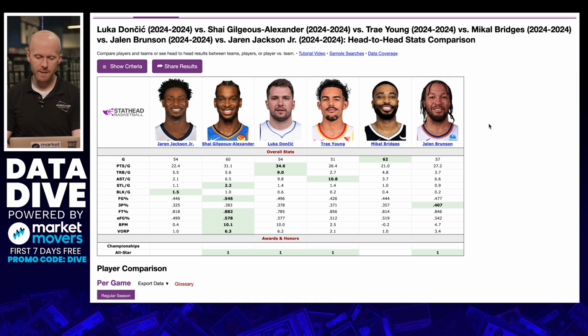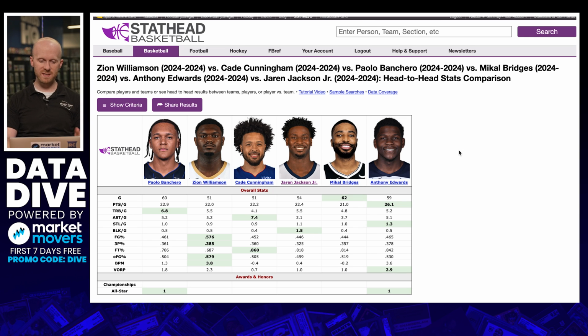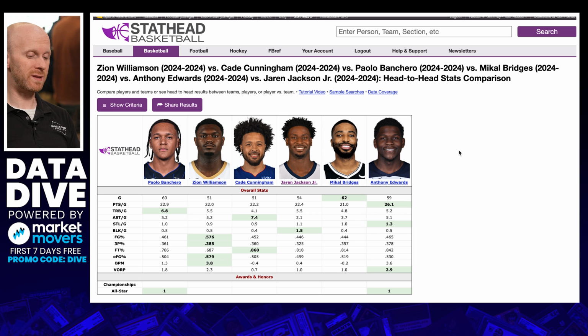And I would even look at players like Jaren Jackson Jr. and Mikal Bridges and say, I think they're actually very, very good. They're very good. And if you compare them to the #1 draft picks from the years since then, they kind of stand out as holding their own against those guys outside of maybe Anthony Edwards.